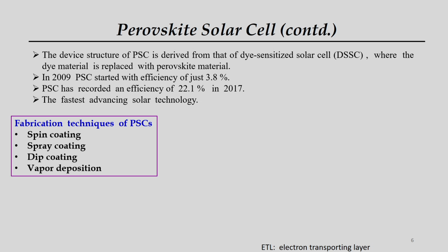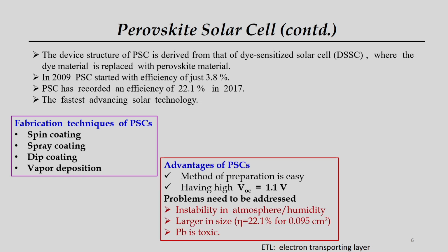What are the different techniques used for making these perovskite solar cells? Maybe spin coating, spray coating, dip coating, or vapor deposition technique. What are the advantages of this solar cell? The method of preparation is easy and it has a high VOC, about 1.1 volt. What are the problems to be addressed in order to utilize this perovskite for large scale application? Instability in atmosphere or humidity is a primary concern, the cell area requirement will be large compared to other solar cells, and the lead, Pb, is toxic.